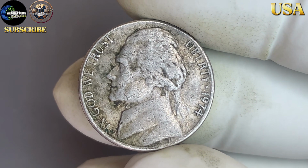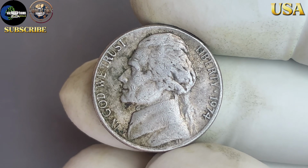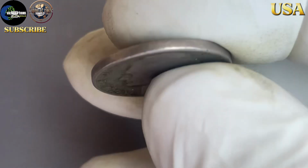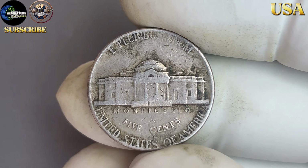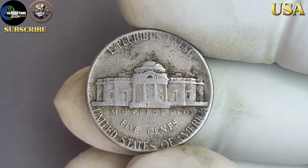Another sought-after error found in some 1974 Jefferson nickels is the off-center strike. These coins were struck incorrectly due to the blank not being properly positioned in the minting press. Depending on the degree of misalignment, some of these nickels can be worth hundreds or even thousands of dollars. A dramatic off-center strike that still shows a full date is especially rare and valuable.